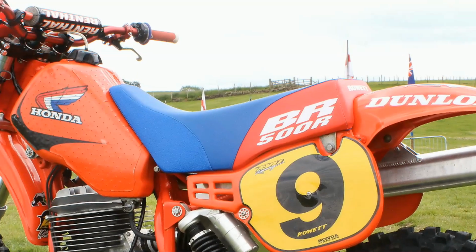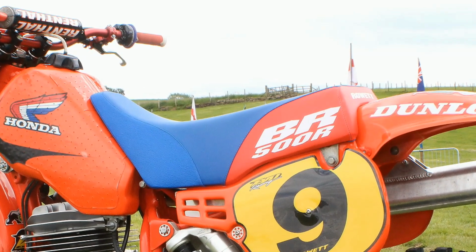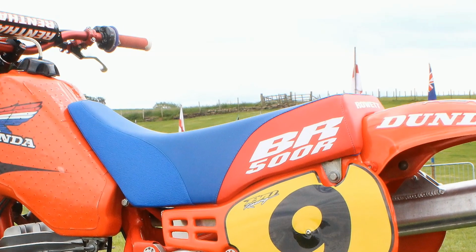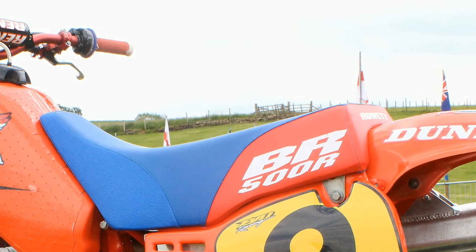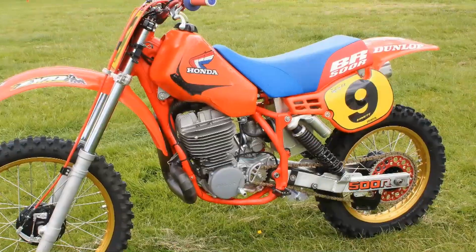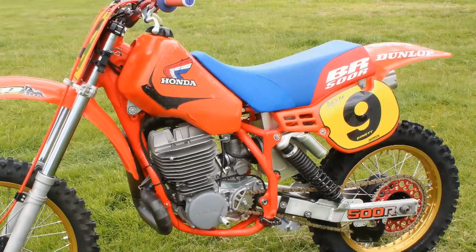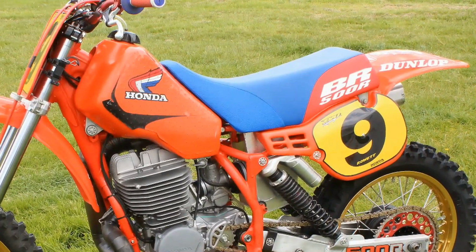Now again, most of the graphics and this personalised seat cover were all supplied by Frank Thornton at Evo Motocross Racing, and by Brendan adding his initials to the seat cover here certainly gives his new bike that unique personal touch. But once more, these are very good quality items, and I have to say they look superb on this new twin shock race machine.